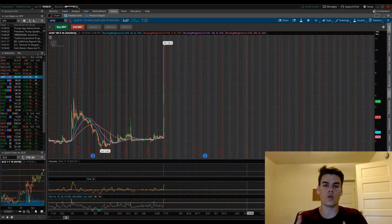Taking a step back, Genetic Technologies is currently working on a polygenic risk score test. With this test, they have 3,000 current patients that have used the test to look at their polygenes to see how severe of a disease they could develop if they were to contract COVID-19.